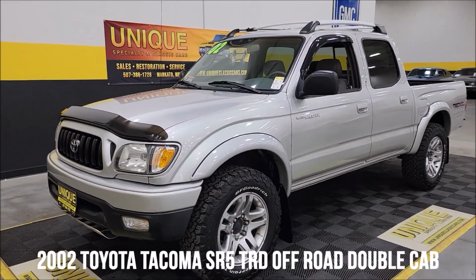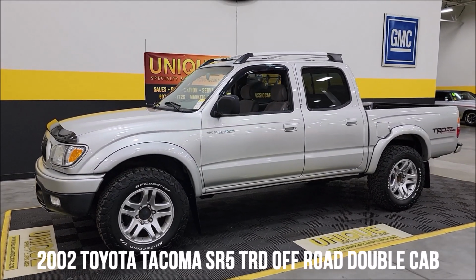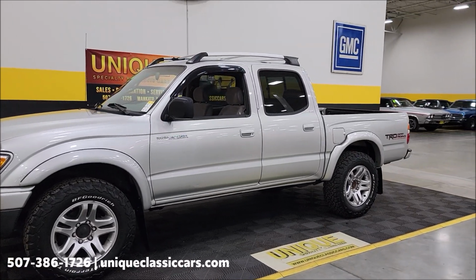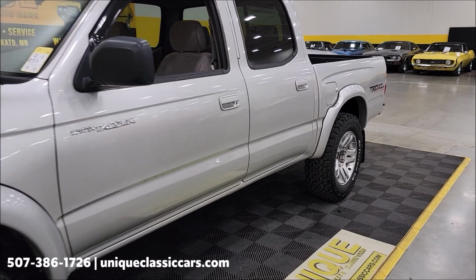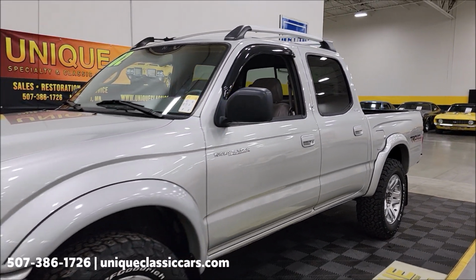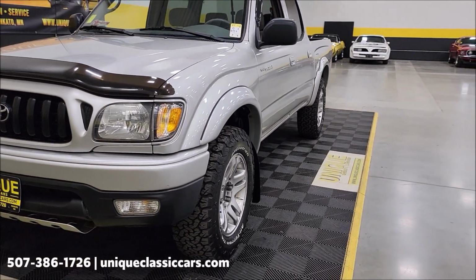2002 Toyota Tacoma TRD package, 4x4, double cab. Trucks are really getting fewer and further in between, no doubt about that. Especially ones in this kind of condition where you don't see a bunch of rust. It's only a 3-owner vehicle, I believe it was, in the Carfax. Clean Carfax, no accidents indicated.